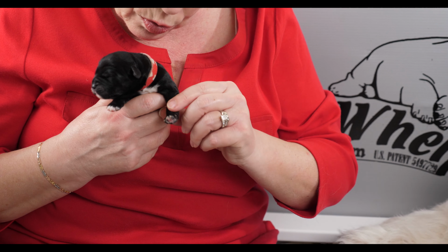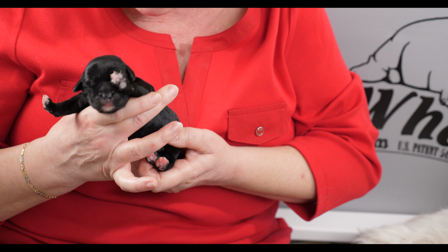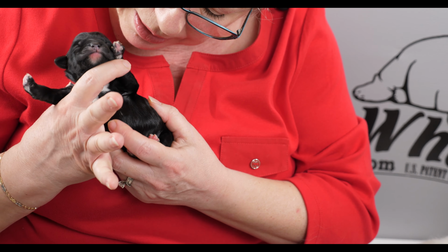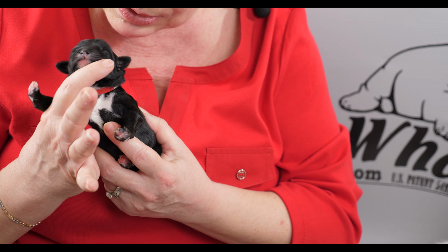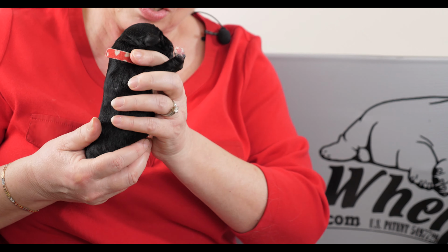So if you can see her toes at the front, she has some white. Her toes at the back, and then you can see on her chest there and under her neck, she has some white as well. So she has quite a bit of markings in her undercarriage. But she also has a little goatee. Now that goatee has quite a story.